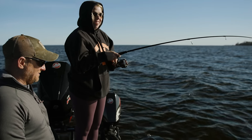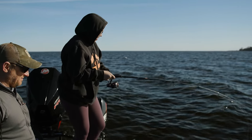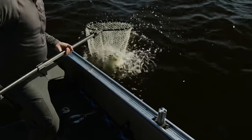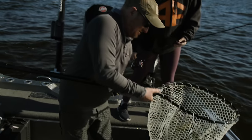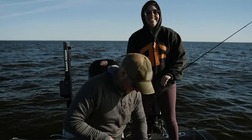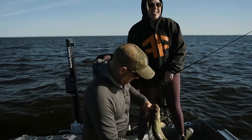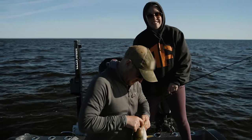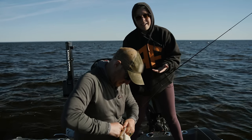I just can't get over this. I know. It is just unreal. Oh, here he is. Another beautiful walleye. Another beautiful walleye on the hair jig. It's just the amount of time that we've fished and the number of fish that we've caught. Yep, and it's such an easy retrieve to learn. Is it really? Yes, and it's clearly very effective.